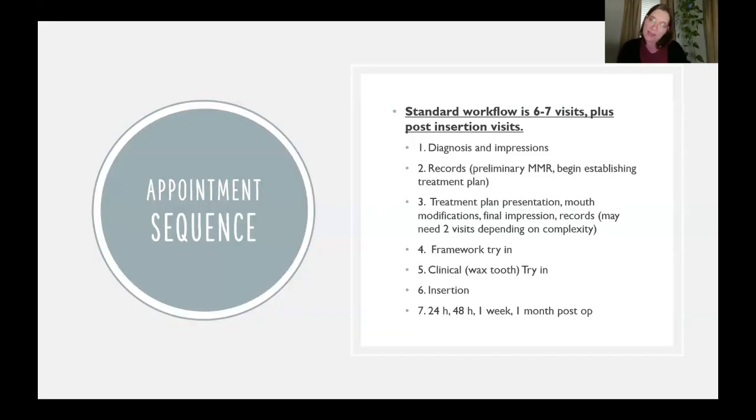So when we're making these cast frame removable partial dentures, they tend to take quite a lot of appointments, which I think can be a deterrent for these prosthetics sometimes. I usually tell my patients I expect a minimum of 4 appointments as we go through the process once we get to impressions, but usually an average of 5 or even 6 or more, depending on the complexity of the framework.